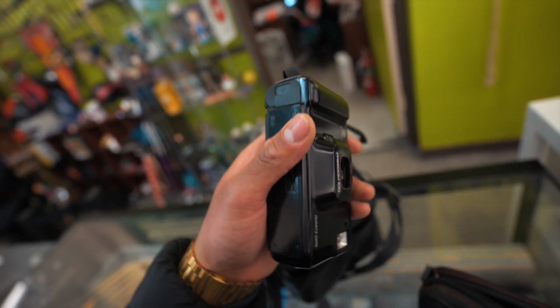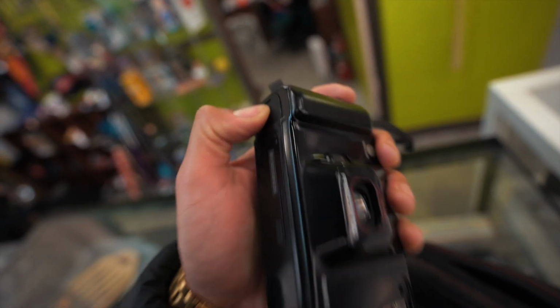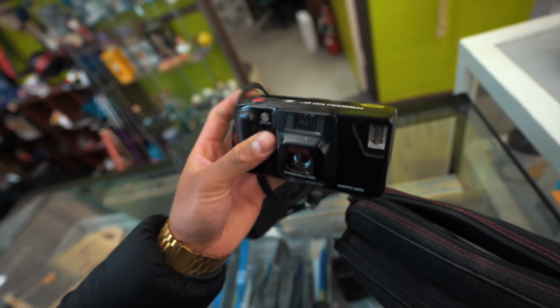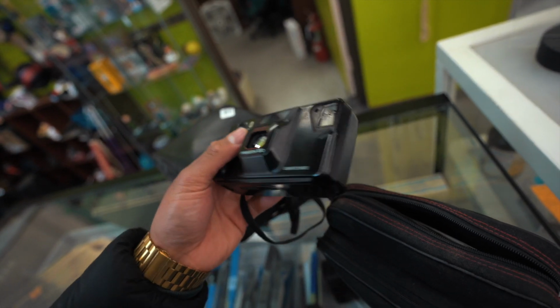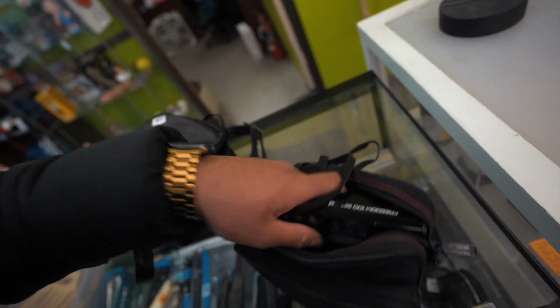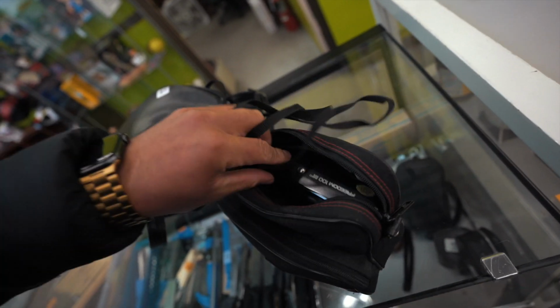So, all right, guys, we've encountered a problem. The bottom door does not open. It seems like it's glued shut. I'm not sure why, but I can't get the dang thing open. So this one, unfortunately, man, is gonna be a no-go. I think that would have been a pretty cool camera to shoot with that wide angle attachment, but it's broken, and I am not gonna buy a broken camera.